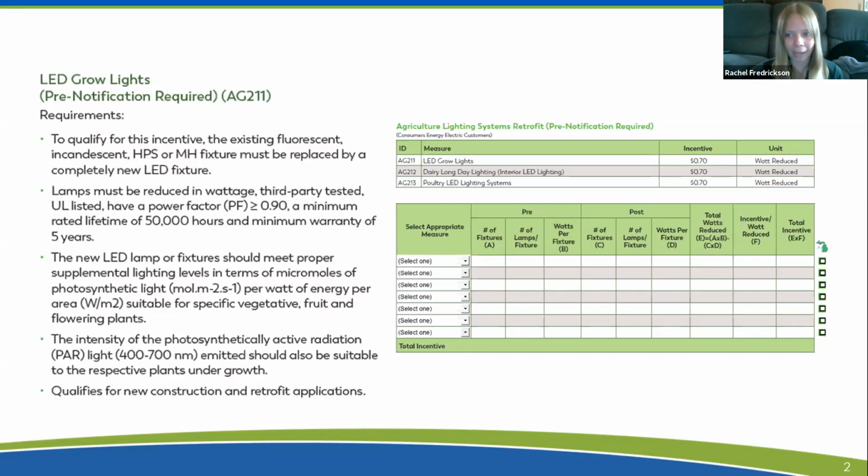It then subtracts from each other, and you get 70 cents for every watt that you reduce between the 2 systems. So if you're going from a 1,000 watt HPS to like a 600 watt LED, that's around $300 per fixture, which can be very helpful since LEDs tend to be more expensive than the HPS, obviously, but they've definitely been coming down in price, which is great.